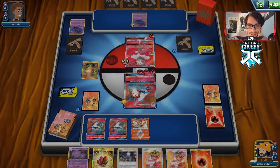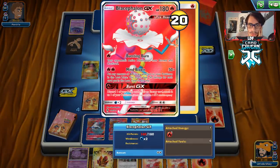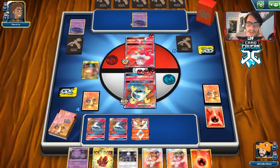No, we didn't get the knockout. How much HP will we have? 130. Okay. So they need a Blacephalon. They need an Aegislash Energy. Dang it, dude. We almost wiped their board pretty clean there. That's fine, though. It's not the end of the world. We can still just Welder, Volcarona, knock out the Blacephalon.